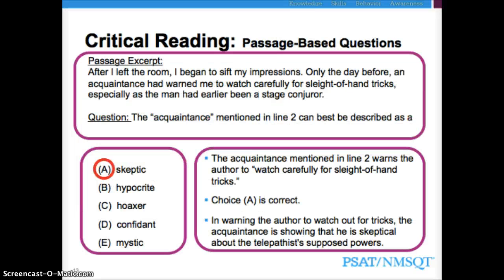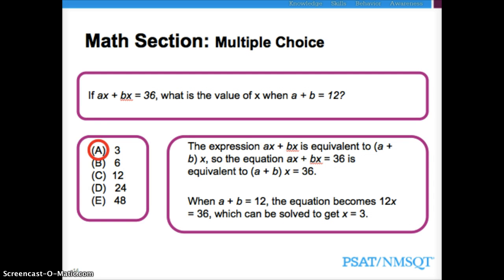Here's a passage excerpt and a question that follows. Here again, knowing vocabulary is a critical component to success, even on the passage-based questions. The math section could look something like this. The answer is A, and it tells you why.